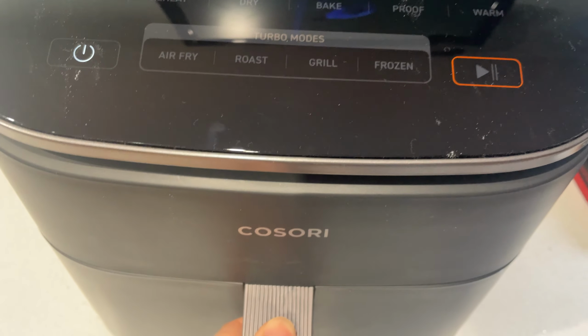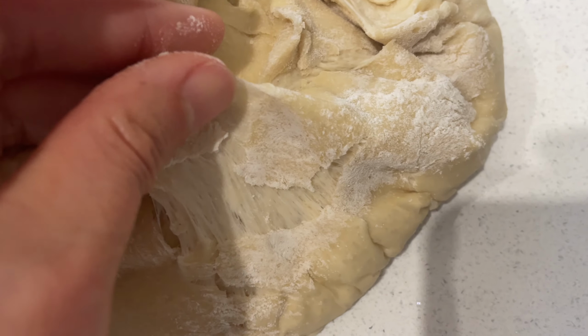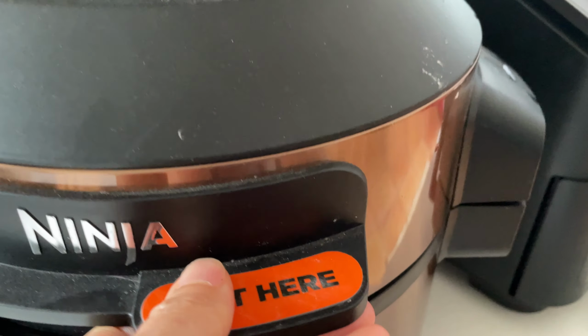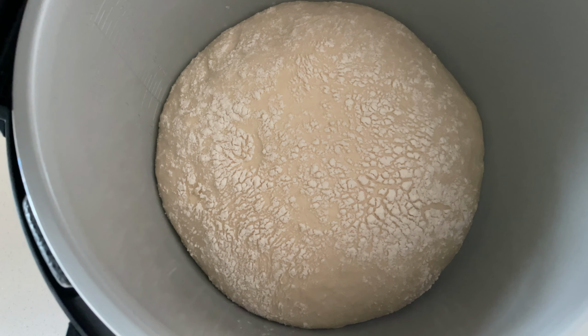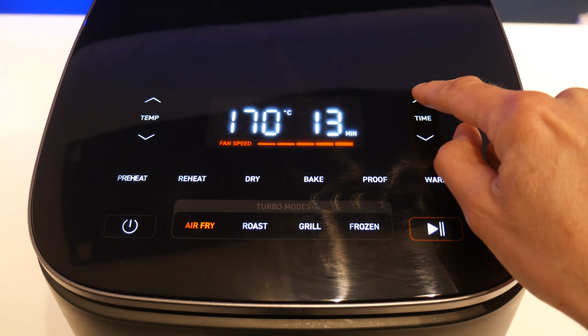The proof setting is useful if you want to make bread, but even with the fan at its lowest speed, your dough will dry out a little over the hour, and I don't love that. Out of interest, you don't have that problem in the same way if you cook in a combined cooker, which is more airtight, something like the Ninja 14-in-1. With all these programs, you can alter the time and temperature, but you can't alter the fan speed, so you need to pick an appropriate preset for whatever you're cooking.